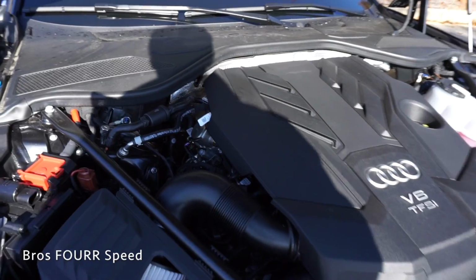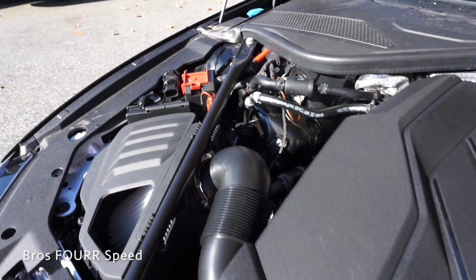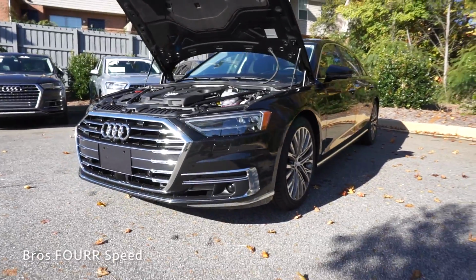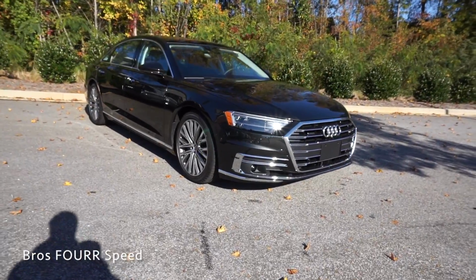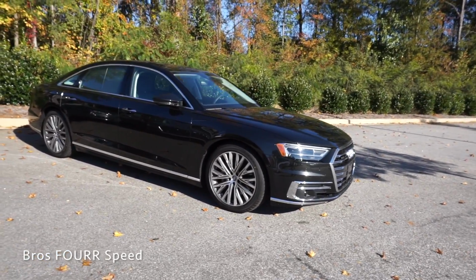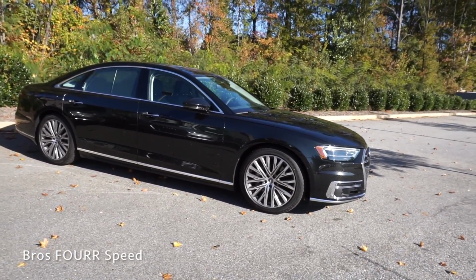Under the hood is a 3-liter turbocharged V6. This is only paired to the 8-speed automatic and also features steering wheel mounted paddle shifters. This engine produces 335 horsepower at 5,000 RPM and 369 pound-feet of torque as low as 1,300 RPM.